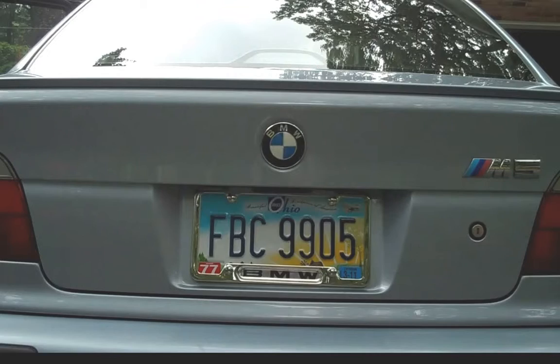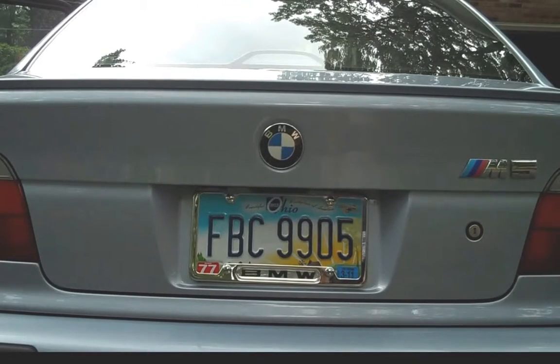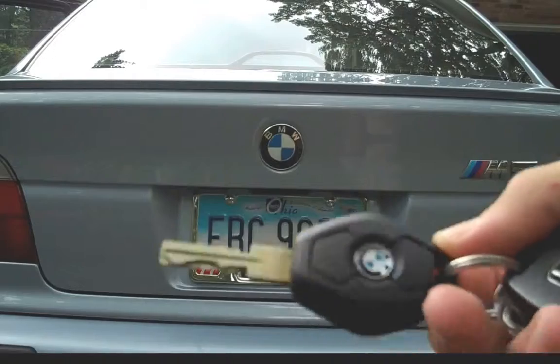Okay, so here's the trunk. Before we get in there, I'll show you how this key works. The car comes with 2 master keys. It's really a nice looking key.